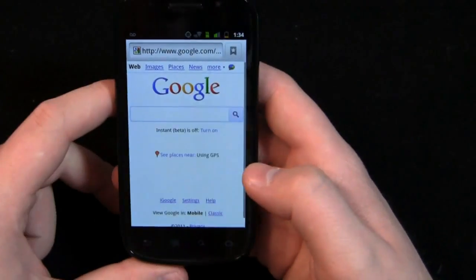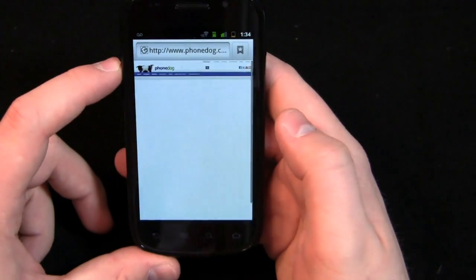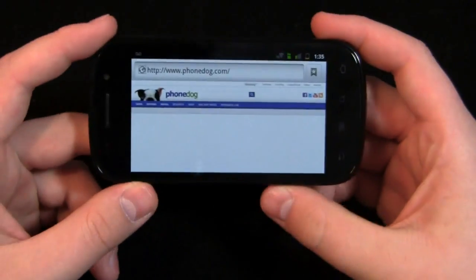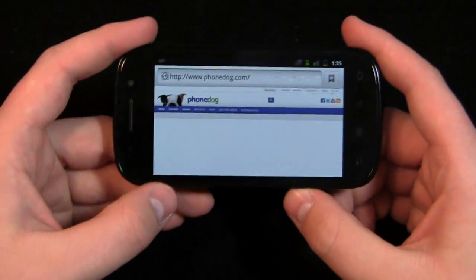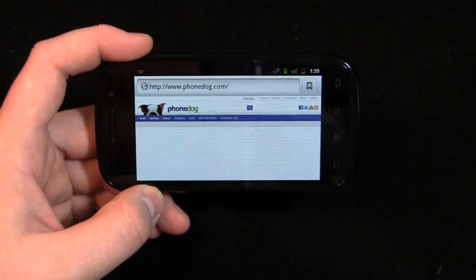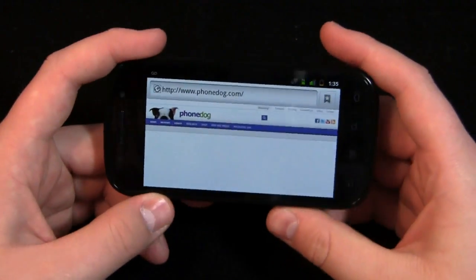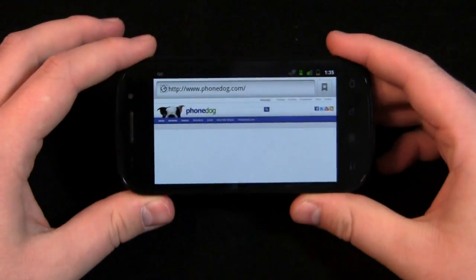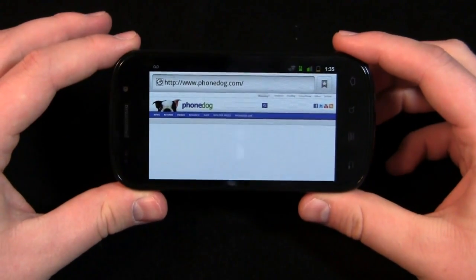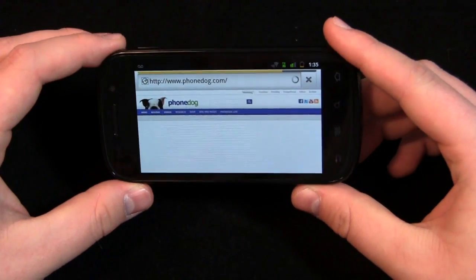So we'll jump in here, Google, and you can see Google's there, and then we'll go back to PhoneDog and see if it's loaded. It's loading up. It's taking its sweet time, though. That's the one thing. We'll cover this a little bit more. Sprint's 4G is pretty decent, but you drop to 3G, and the speeds, at least where I'm at, are absolutely terrible, which we'll do some speed tests and I'll show you. But to spoil it a little bit for you, I was averaging about 150 to 200 kilobits per second on the download. So needless to say, pretty slow.